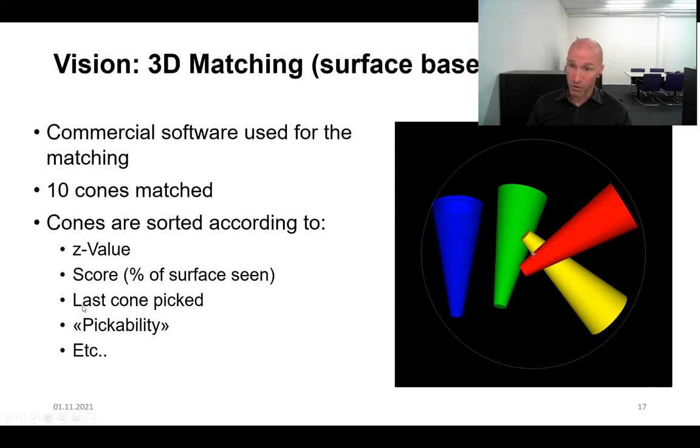We also sort them according to the last cone picked. If we want to pick two cones one after the other, we would like them to have a certain distance, not to be too close. Then the pickability. I apologize for this new expression, but some cones cannot be picked because the orientation is too exotic and the robot has no way to pick them. The orientation is simply not accessible. That happens all the time, so you have to check the pickability.